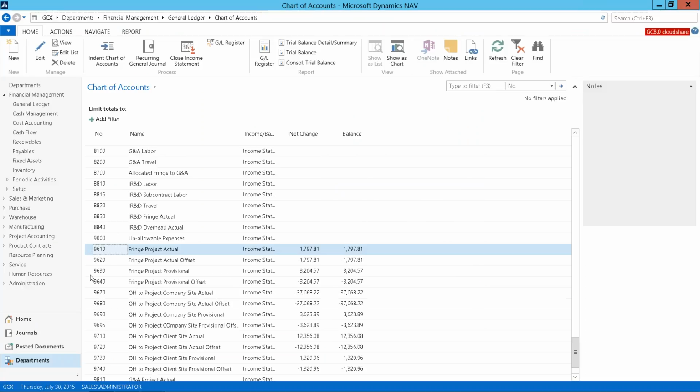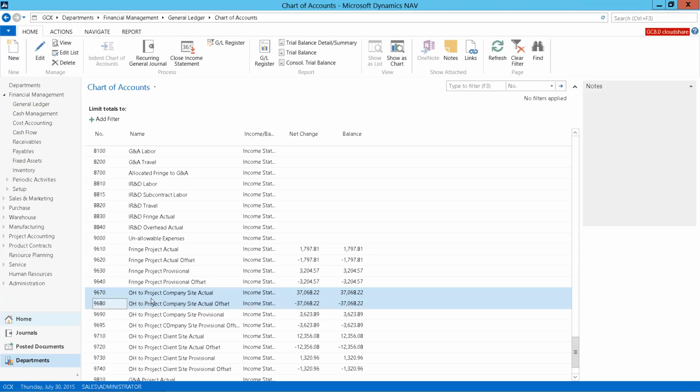At the end of that process, I'll show you a little bit about what those allocations are going to look like. We're going to go into our chart of accounts, and just a couple things to highlight here. For folks that use GCS Premier on the call, the chart of accounts is going to be a little different than GCS. Instead of the account number containing both the job and department code, those are actually stored at the transactional level. So it gives you a lot of power and flexibility related to reporting, and also in terms of managing your chart of accounts, much less complicated. So if I look at any one of these particular accounts, and I'm going to highlight two of them, what I'm looking at is my overhead, two projects, client site actual and offset, and you can see they net to 0.